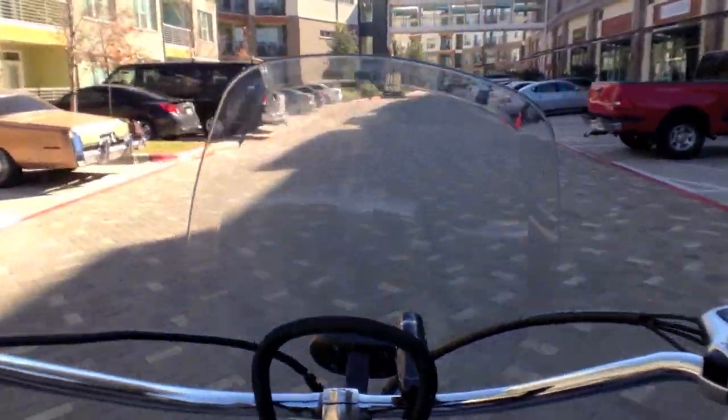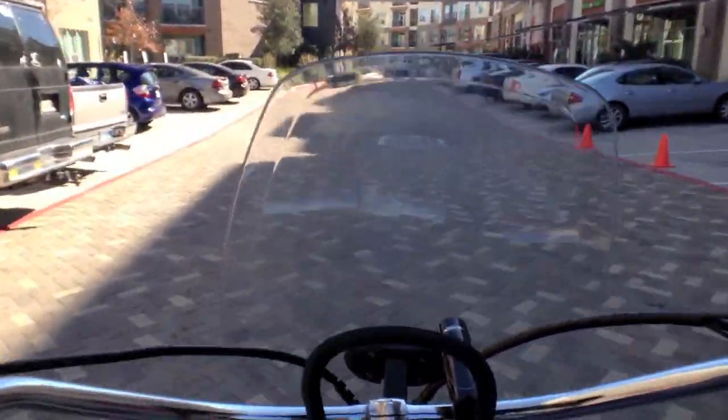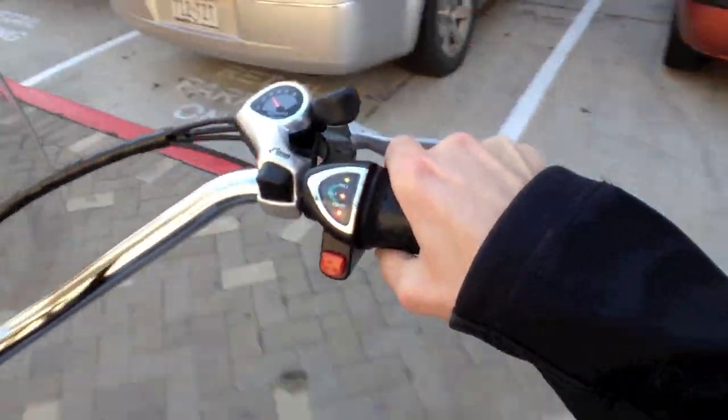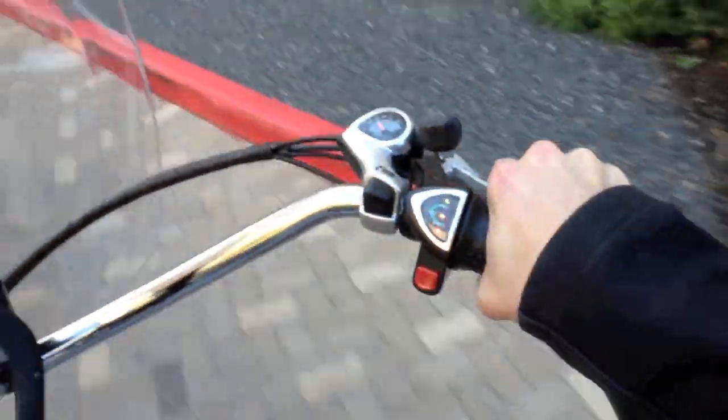This is baby cam mode. Well, there you go. That's the Pedego Interceptor.